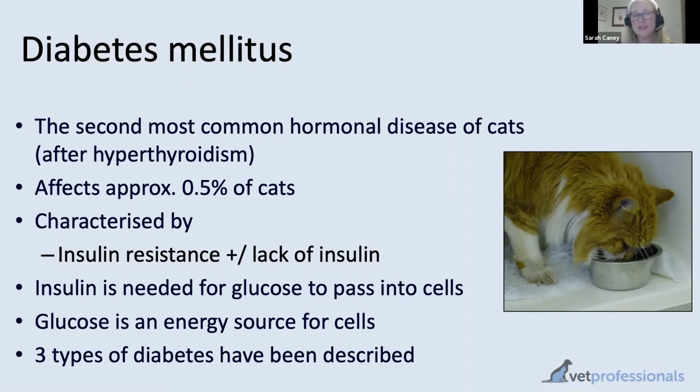So again, just to summarize that hopefully a little bit more coherently, cats with diabetes either don't have enough insulin, and or have this problem called insulin resistance. And typically, actually, it's a little bit of both of those things together. That's the most common scenario.